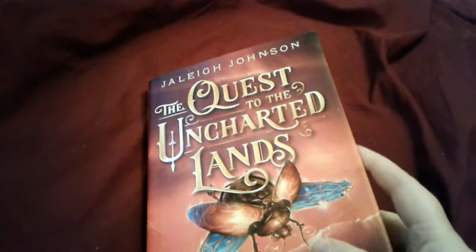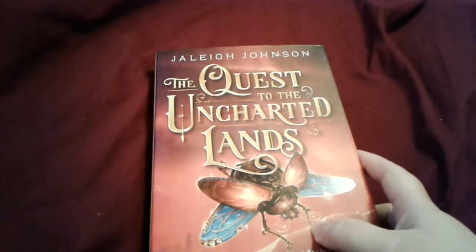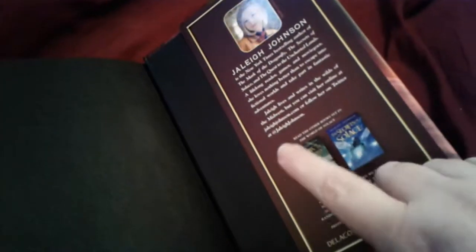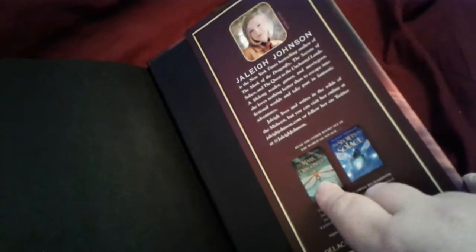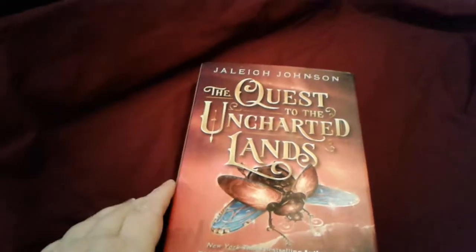So I got this one. It's called The Quest to the Enchanted Lands by Jalee Johnson. I think this is the third book in a series. I actually think I have this one. Or maybe it's this one I have. I don't know, I can't remember. But I have one of the two. And this one was $3.99. So this was one of the more expensive ones. But for a hardback, it's still not bad.